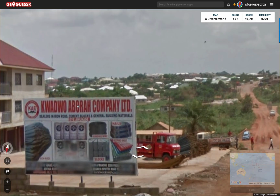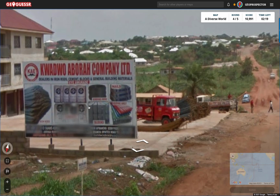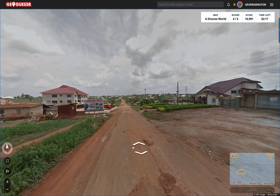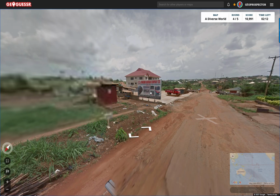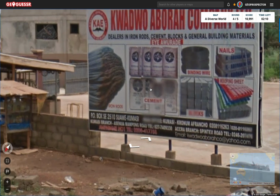What do we have here? Dealers in iron rods. Let's actually go this way. So the colours there looked, I think, Senegalese, but I'm not 100% sure.